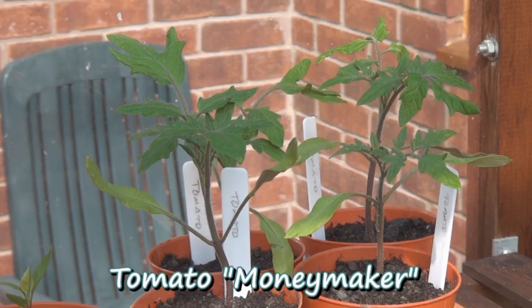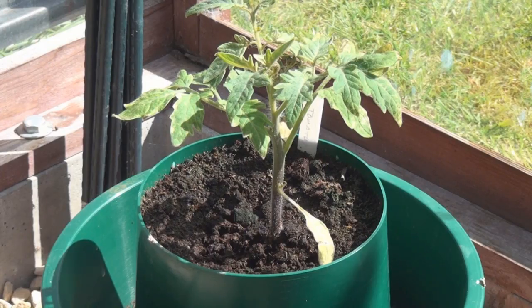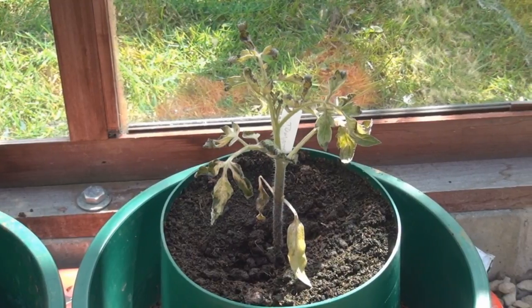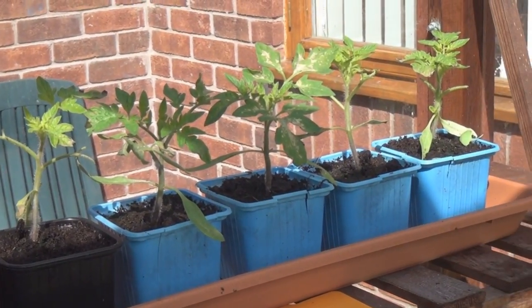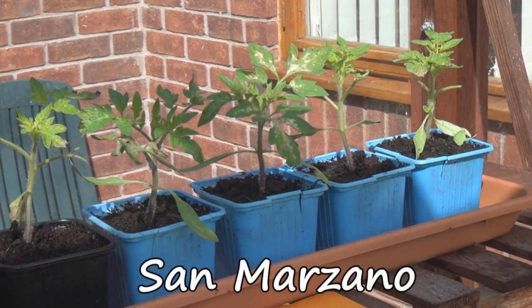Four lovely tomato plants that I bought this week. These are moneymakers. We had quite a nasty little frost at the end of the last week, and unfortunately there were a few casualties. One of my tomato plants seems to have survived. One of them has definitely gone, and the other one, well, the jury's still out. So I've rushed out and bought a few more tomato plants. These aren't the same moneymaker variety that I had before. They're one called San Marzano, and they're a plum tomato.